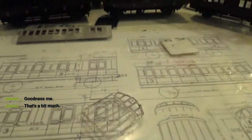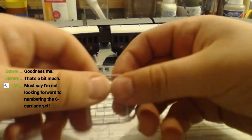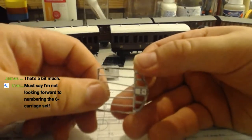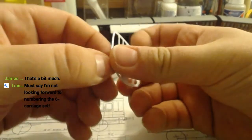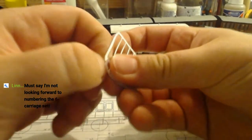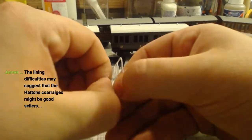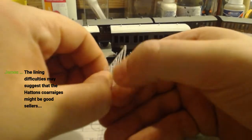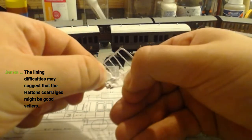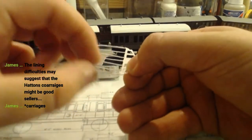Right, let's lift it. Must say I'm not looking forward to numbering the 6 carriage set. Well, I did it, so have fun. Need to peel all the paper off here now, otherwise it will get stuck permanently.